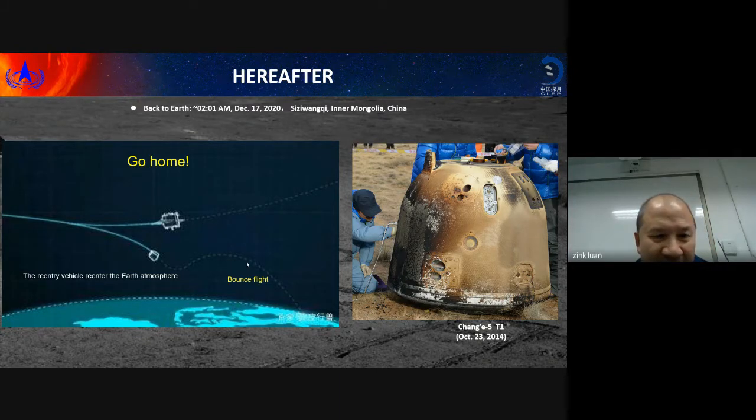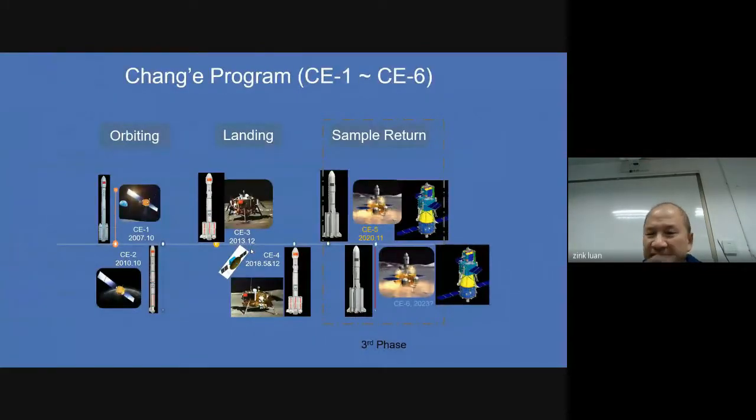And here is some technology that has been tested. The right panel shows you the Chang'e-5 test mission. This test mission was to test how we can do re-entry into the Earth's atmosphere at a very high velocity. This kind of technology has been tested, so we are very confident that this last stage will be very successful.